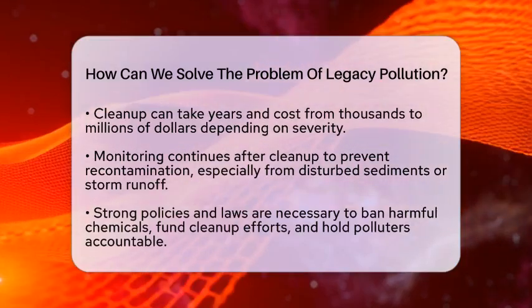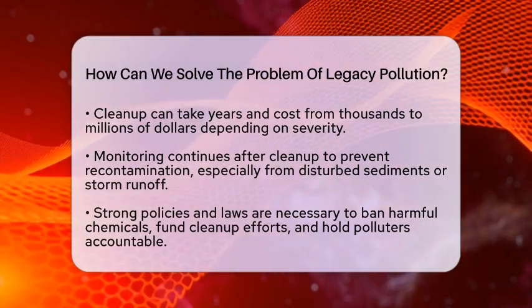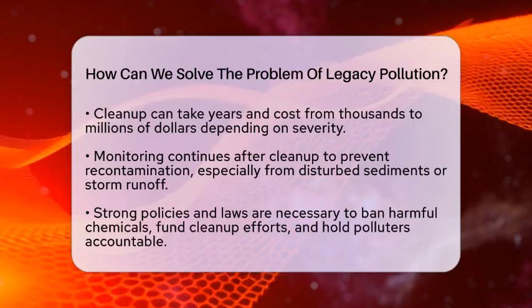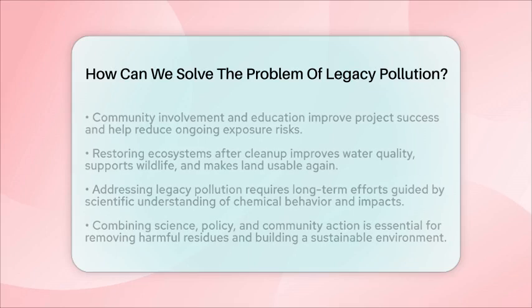Strong policies and laws are also needed. Governments can ban harmful chemicals, fund cleanup projects, and hold polluters responsible for their actions. Recent investments in infrastructure aim to support large-scale cleanup efforts and protect public health.